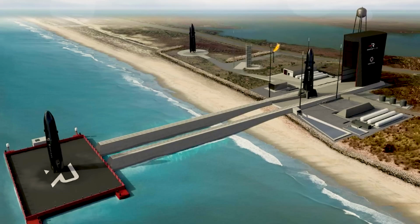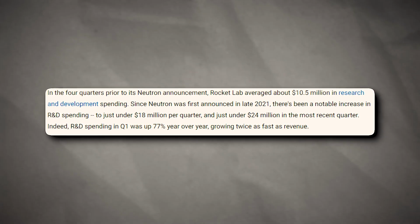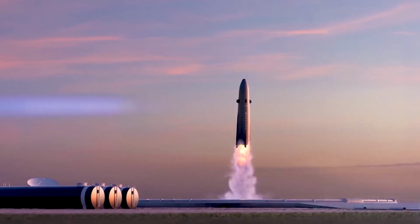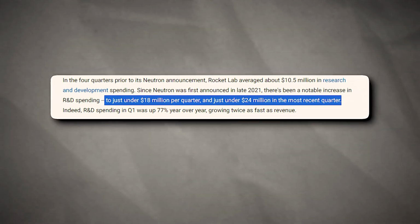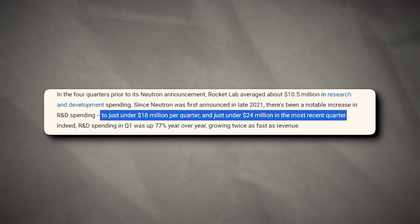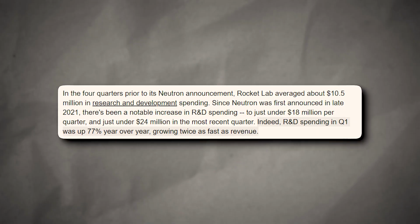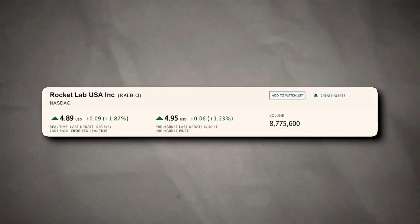In the 4 quarters prior to its Neutron announcement, Rocket Lab averaged about $10.5 million in research and development spending. Since Neutron was first announced in late 2021, there's been a notable increase in R&D spending, to just under $18 million per quarter and just under $24 million in the most recent quarter. Indeed, R&D spending in Q1 was up 77% year-over-year, growing twice as fast as revenue.